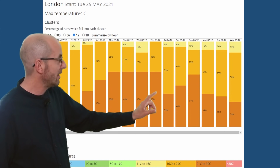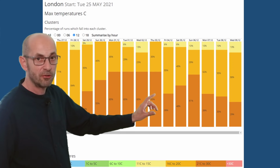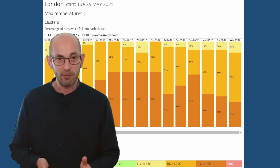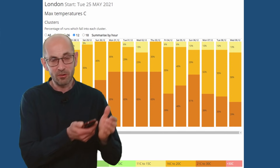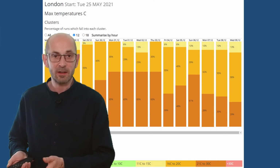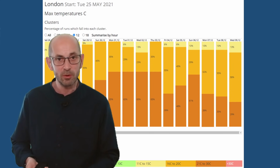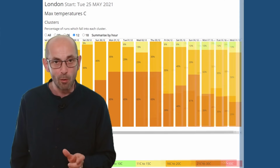Even towards the end there's still quite a lot of dark orange showing, although the amount of it is decreasing. I think that suggests that temperatures are likely to be declining later on, but there's still quite a lot of runs in the ensemble which are keeping it pretty warm.